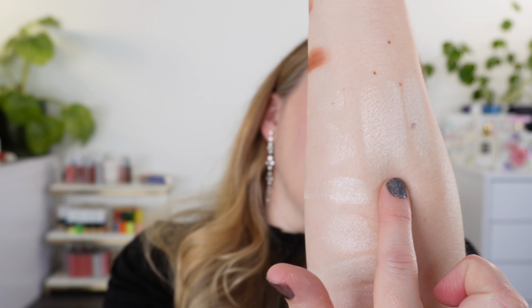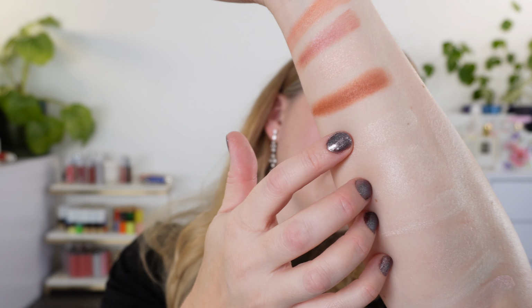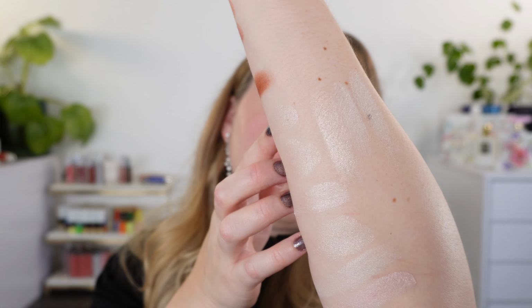That being said, a lot of these can look very similar on the skin, especially if you're using them sparingly. So you really want to focus more on which undertones are going to work best for you. I would say that this year's offering is pretty neutral. So I think it's a really great one. So we've got this swatch here is the new one.